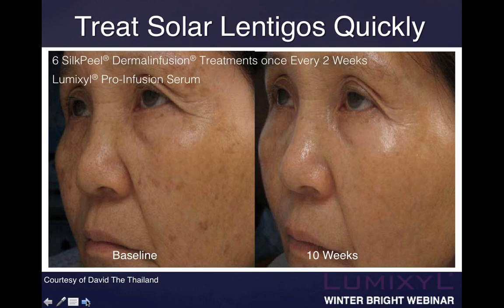So Dr. Jimenez, can you just quickly go over these before and afters and let us know what we should be looking for?